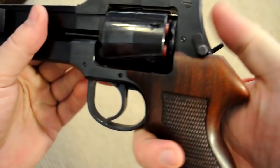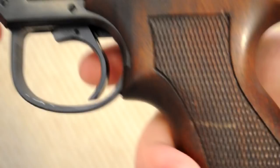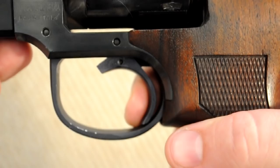Single action is also great. It doesn't move at all, really. It's very crisp. It's not a hair trigger at all. It's probably about 3 pounds maybe, which is fine.